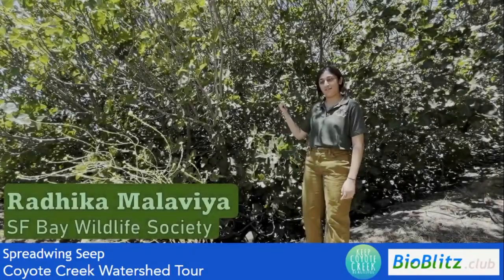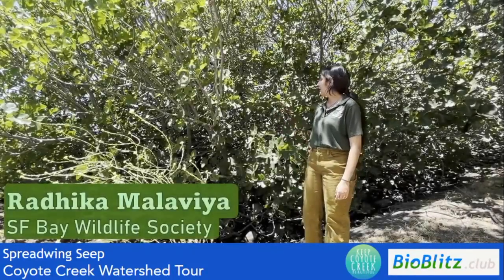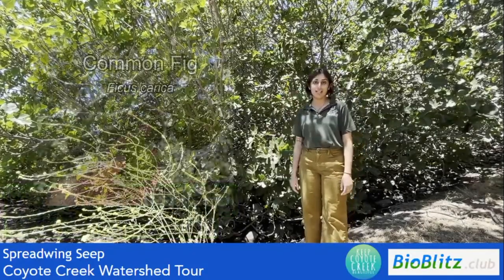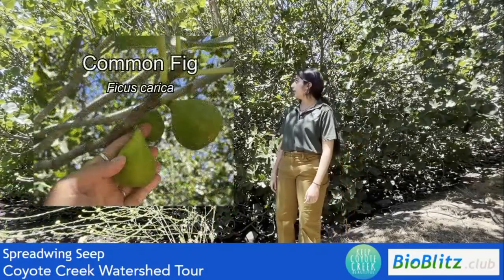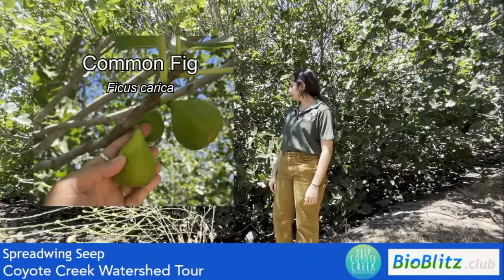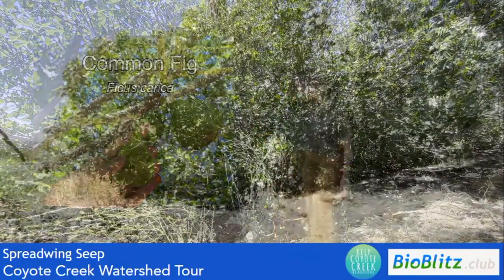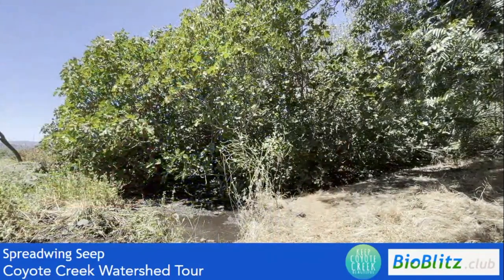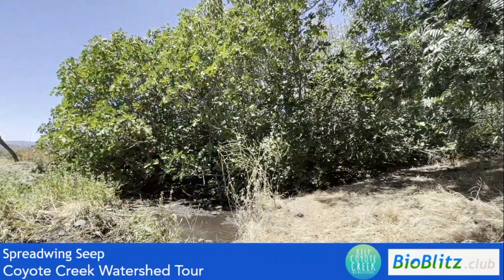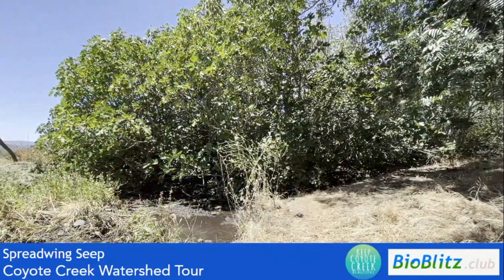This is a pretty big fig tree over here, and this fig tree is definitely a cultivated variety, common fig, that you might find in your backyard. But it still provides a lot of food and habitat for birds and for insects. So even though it's not native, it still provides a lot to the ecosystem here in the seep.